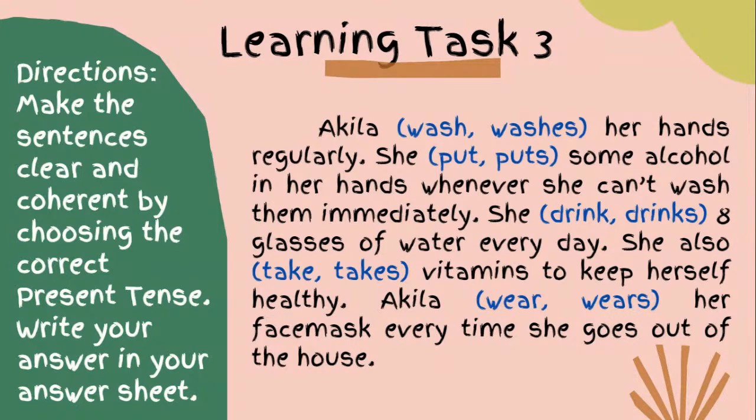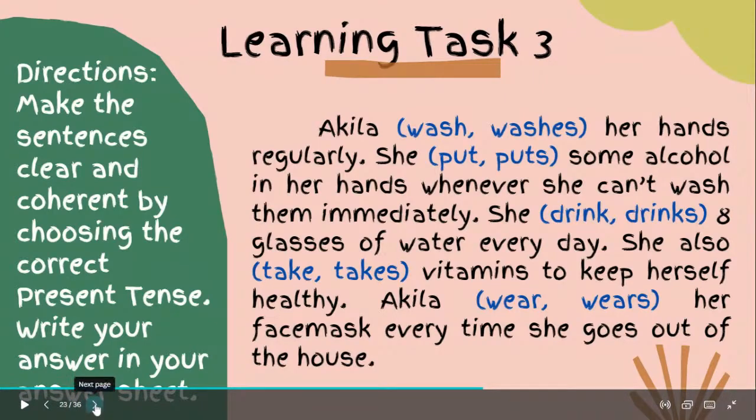All right. Write your own answer. Remember, to make the sentences clear and coherent, just choose and write the correct present tense in this learning task. All right. Let's move on.